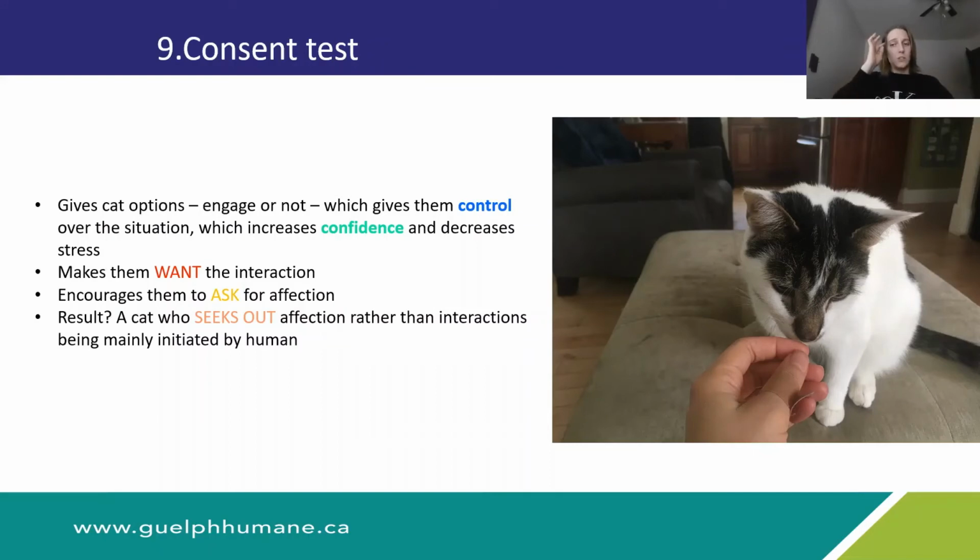So that leads me into the consent test. The consent test is really simply just giving cats an option. This, I mean, applies for every animal, dogs too. And it's just presenting your hand or the stick and giving them the choice to nudge for interaction or do nothing, and then we don't proceed.